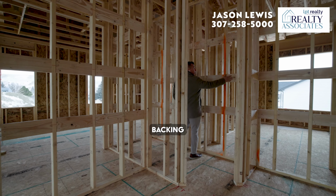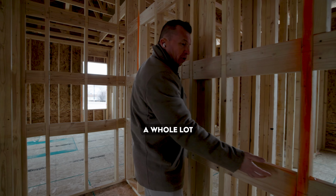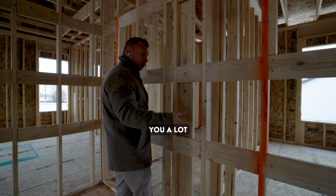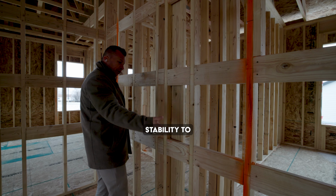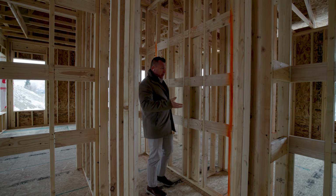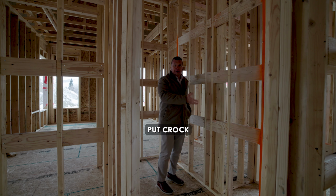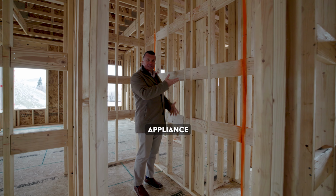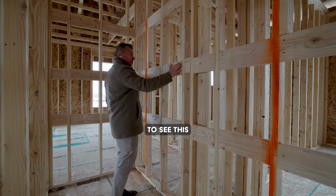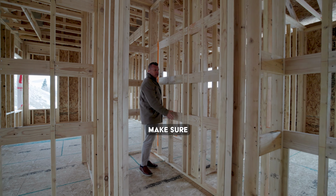And then also in this pantry, when you go to build in the shelving, if you don't have this backing or blocking where your shelves go, the trim carpenter doesn't really have a whole lot to screw into. So this blocking or backing gives you a lot more structure and stability to the shelves that you put in here. Because I've seen it in homes where contractors have put shelves with no blocking in here, and people put crock pots and different heavy appliance items in their pantry, and then the pantry shelves just fall off of the wall.